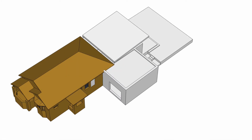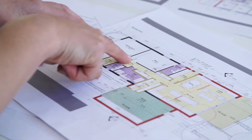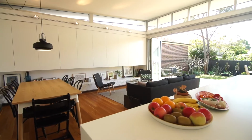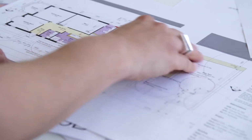So the scheme that we ended up with kept the original house quite intact, and we kept all the beautiful detailing from the California Bungalow. The living area became the main bedroom, the dining area became the main bathroom, and then we added this onto the back, which is a new open plan living kitchen dining area. Originally the rear of the house had no connection to the garden, so one of the really important parts of the brief was to connect to the garden, and this room now completely opens out onto a large deck, which then has the garden beyond, so you've got that lovely connection between inside and outside.